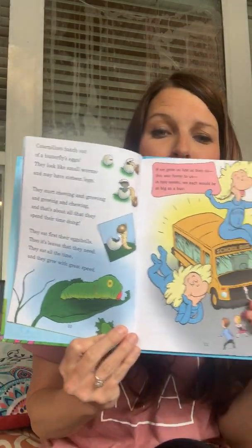Caterpillars hatch out of butterfly eggs. They look like small worms and may have 16 legs. They start chewing and growing and growing and chewing, and that's about all that they spend their time doing. They eat first their eggshells, then the leaves, which give them what they need. They eat all the time, and they grow with great speed. If we grew as fast as they do, this was funny to us, in 2 weeks we'd each be as big as a bus. Whoa, that's a big man.